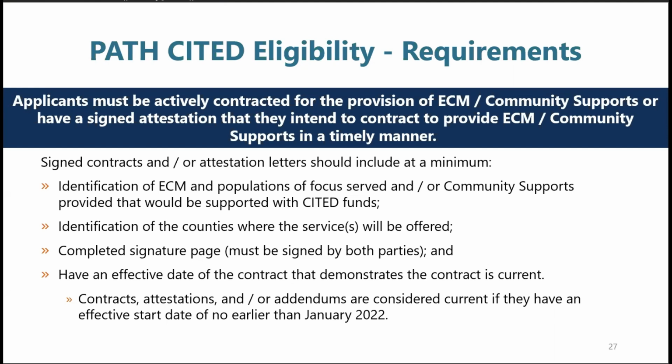So if you are in multiple counties and you're looking to specifically implement a new Community Support, say in Orange County, the contract or letter that you have should show that specific Community Support and identify the specific county or counties. The contract should be signed by both parties and have an effective date that shows it is current. Because ECM and Community Supports was approved to begin January 2022, any contracts, letters, or addendums earlier than that date are not sufficient, as ECM and Community Supports were not implemented before that time.